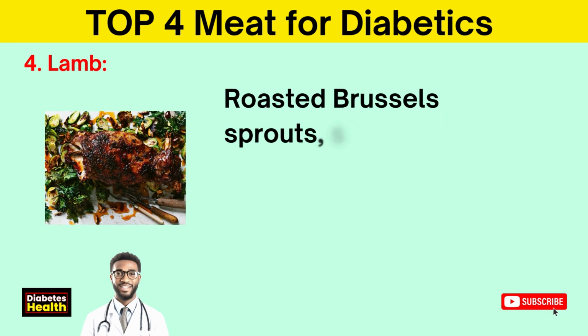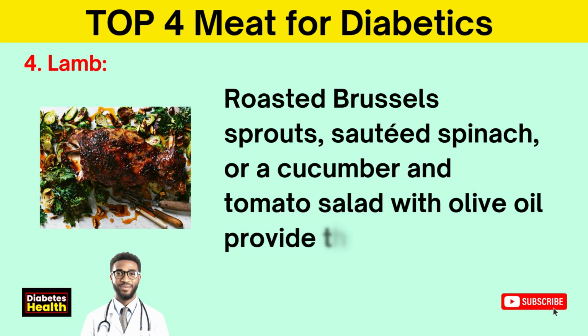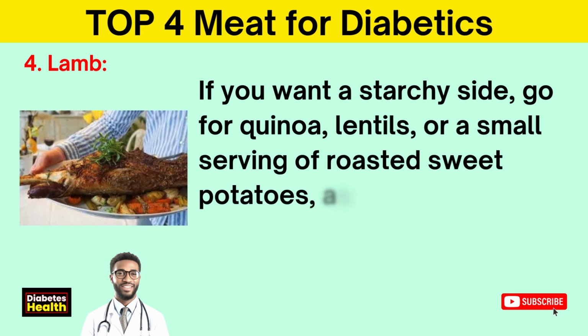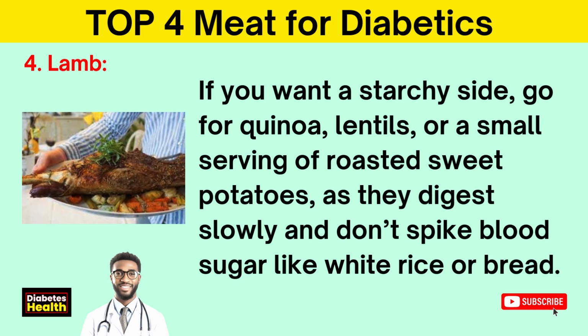Roasted Brussels sprouts, sauteed spinach, or a cucumber and tomato salad with olive oil provide the perfect balance. If you want a starchy side, go for quinoa, lentils, or a small serving of roasted sweet potatoes, as they digest slowly and don't spike blood sugar like white rice or bread.